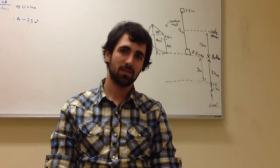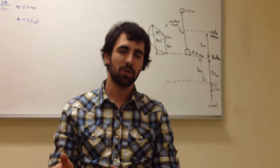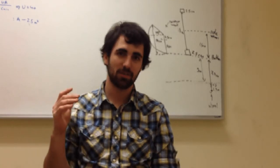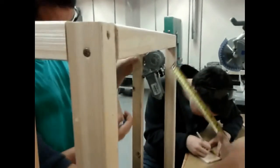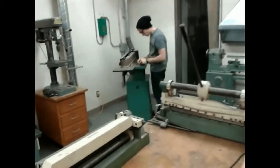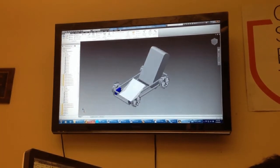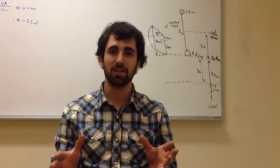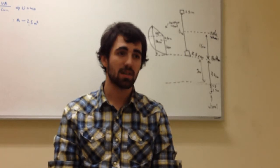So far, since last time we talked, we have completed the frame, attached the conveyor frame onto that frame. We've made the motor mounts for that conveyor. We've done the wheels. We've also done a training session for Inventor, so everybody on the team can now do our 3D modeling. So for the final model, we'll have a very nice 3D model to work off of. We've made a parts list and ordered all the parts for that final model.